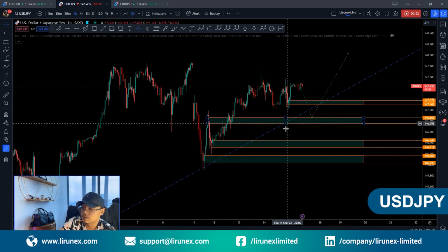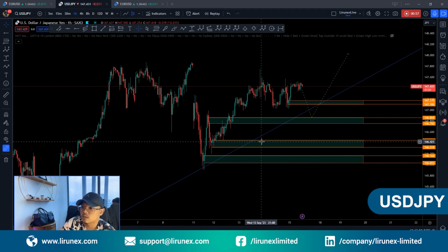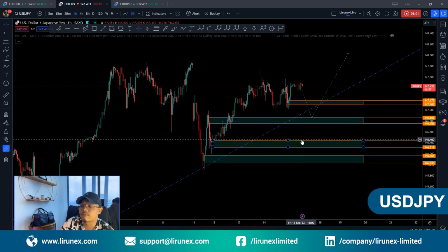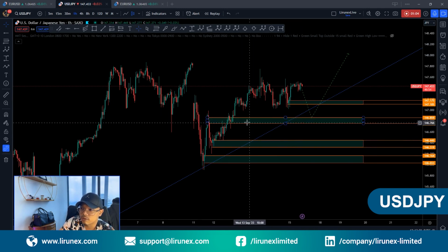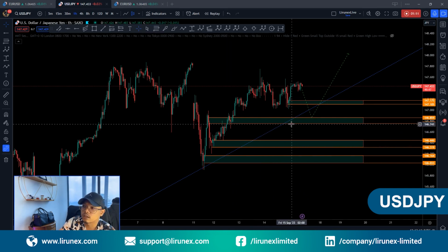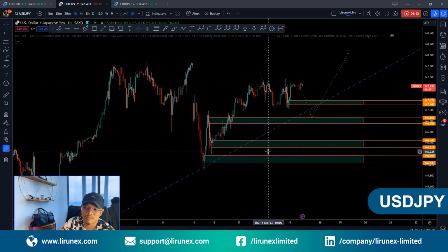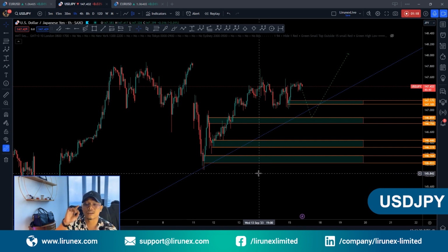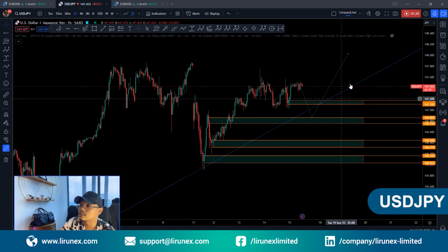And of course, for these 3 suggested zones, this one is high risk for this particular structure, this one is medium risk for this structure, and this one is low risk for this structure. So if you go for any of these 3, for the first one, you can put your stop loss at the previous structure's low. And if you go for medium risk and low risk, best advice is for you to put your stop loss at the end of the structure right here. So good luck and all the best. We'll see how it goes for USD JPY.